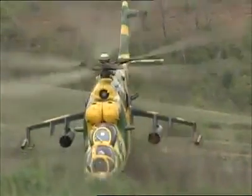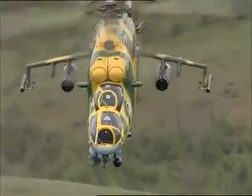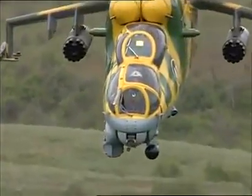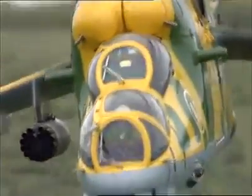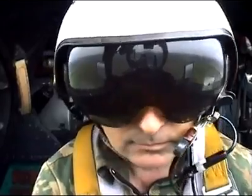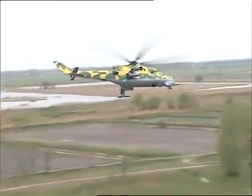Flight navigation equipment and automatic flight control system allow the helicopter to fly at any time of day in simple and adverse weather conditions, both by visual flight rules and instrument flight rules on any air routes and over reference terrain.